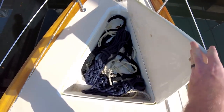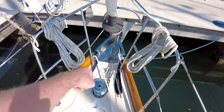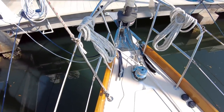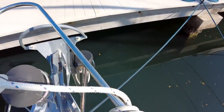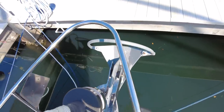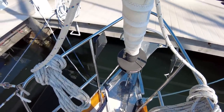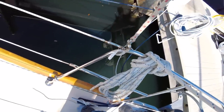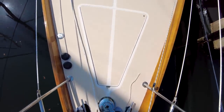So a nice big yet shallow bow locker up here. There's gonna be a chain locker down below that the windlass drops into. That's probably accessible from down below. Looking at the bow, look at all of that stainless on the bow there. Big Mantus anchor right there. You can tell that this is a serious cruising vessel. Harken roller furling headsail. Looking aft, got our foot controls for the windlass right there.